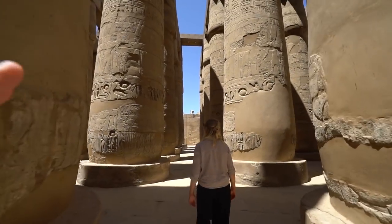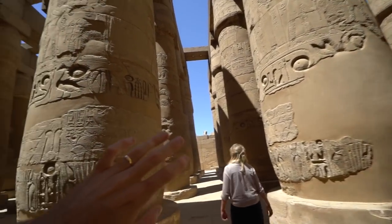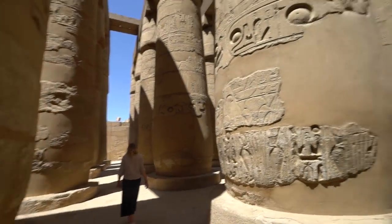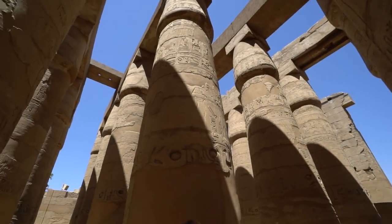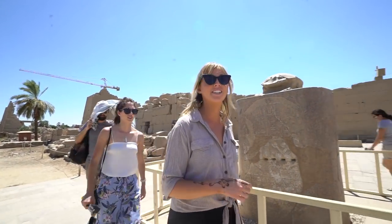Apparently, this is one of the 7 new wonders of the world, because there are so many columns. There are so many theories on how they got them here. Everywhere you look, there are these columns, and they're so tall. You have to go around 7 times, and then you get good luck.